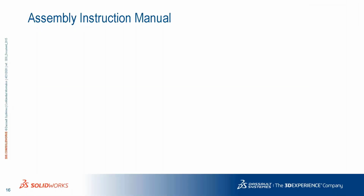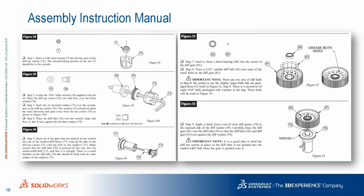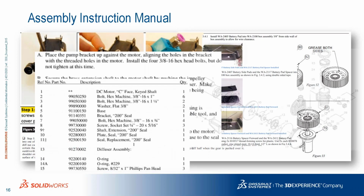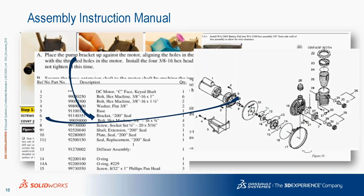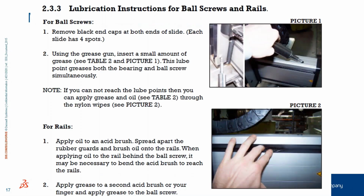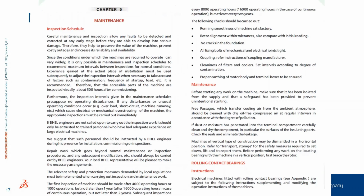What about assembly instructions? If I buy a new product, everything is not assembled because of packaging and shipping costs. So if I buy something, I have to assemble it myself. These instructions are typically the type of instructions that we will receive when we buy these products. Maintenance: if I have bought a machine that does specific work, I need to lubricate specific areas, I need to maintain specific areas. It will explain to me something similar to this.